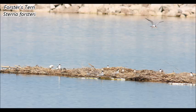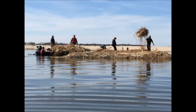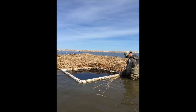There's 3 different kinds of tern nesting platforms. 2 of them have been instantly successful. In 2014, the DNR and Fish and Wildlife Service placed Forster's tern platforms out there. That's a state endangered species, and they immediately started nesting. Forster's tern is typically a marsh nesting bird, so they put dead cattail stalks on top of a floating platform because they like to nest on blown over vegetation typically, and that kind of mimics that. So they nested successfully there in 2014. About 35 pairs nested there, which was a huge success.